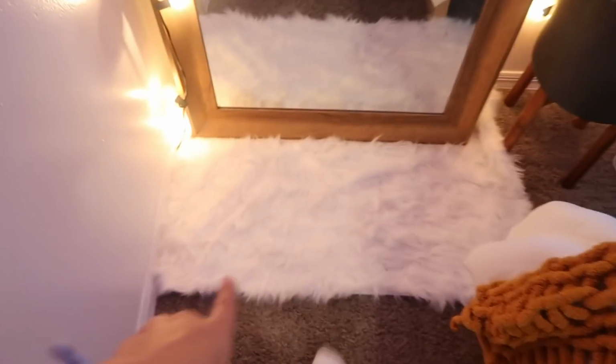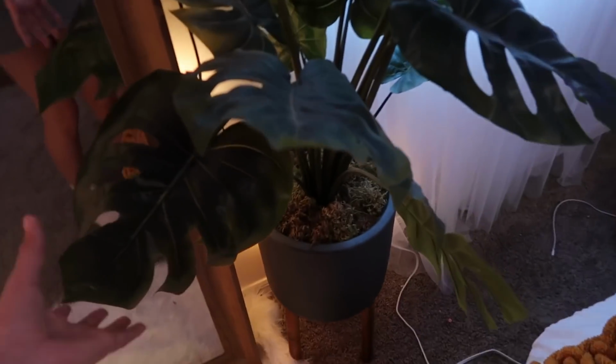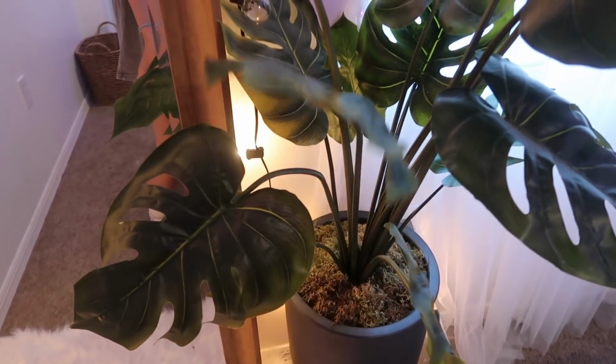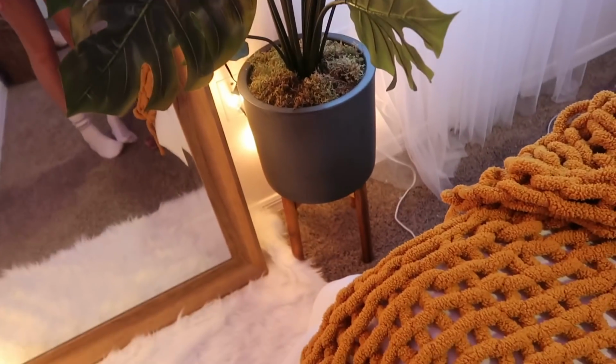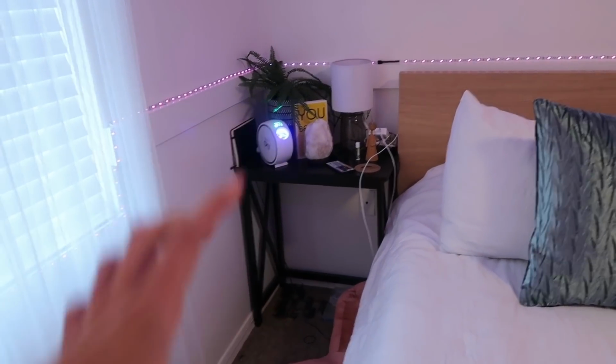I have this little fuzzy white rug under it to add something, and then I have my big plant. I don't know what kind of plant it's supposed to be, but it's fake. This is what that looks like. Over here I just have chargers and stuff, and then my little pillow. And then what used to be my makeup desk is now my side table. Here, go through my jungle.